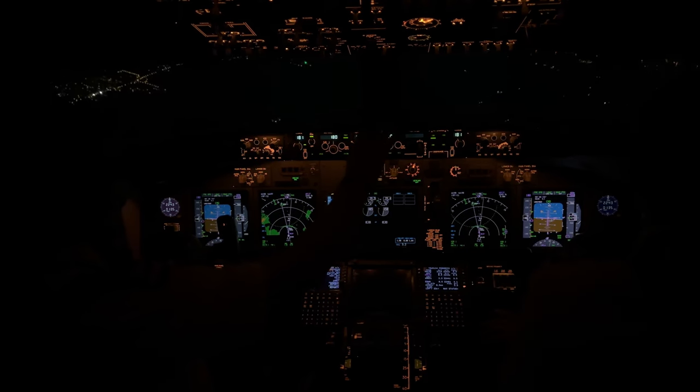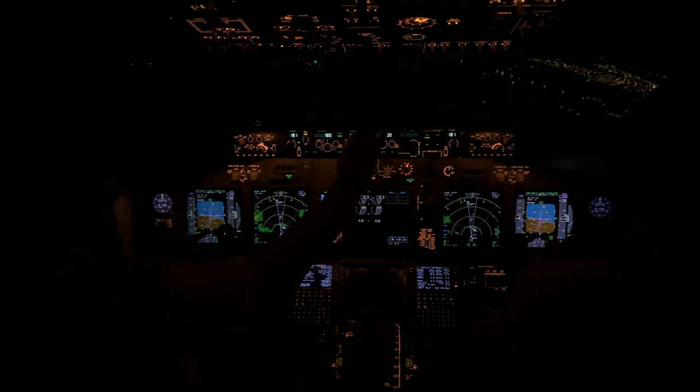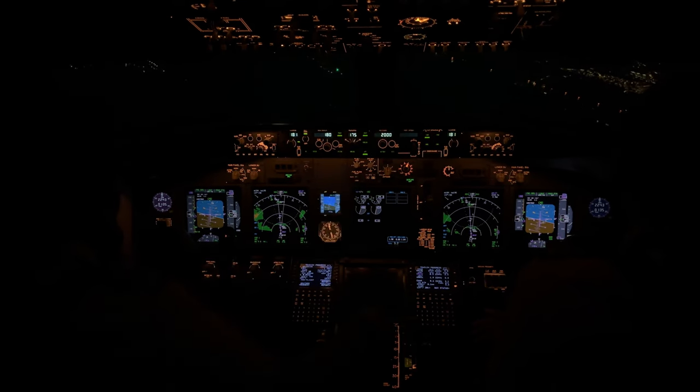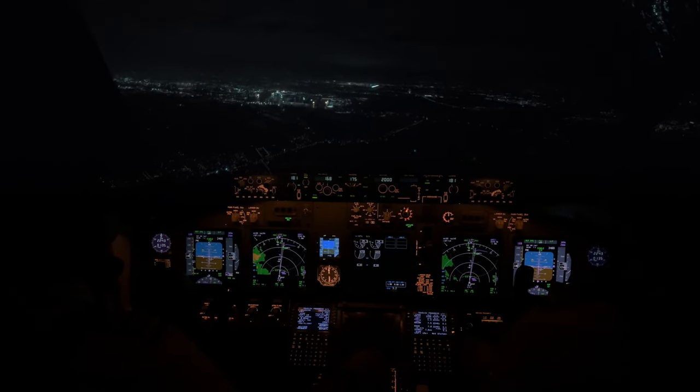Dat gaat glijpad arms. Check. MCP speed, glijpad capture. Check. 2500. Checked. Call for the cabine.